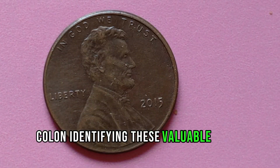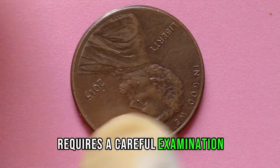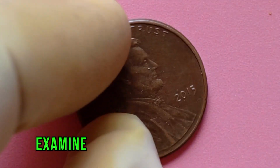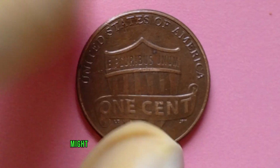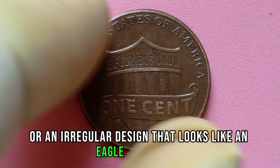Identifying these valuable 2013 Lincoln pennies requires a careful examination. Here's how you can spot them. For the Wounded Eagle error, examine the reverse side of the penny for any unusual marks or imperfections. The Wounded Eagle error might present as extra lines or an irregular design that looks like an eagle in distress.